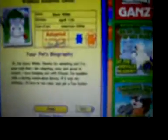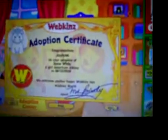Hi, I'm Snow White. Thanks for adopting me. I've been told that I'm outgoing, zany, and great in school. I love hanging out with friends. I'm buddies with the spring celebration bunny. If it was my birthday, I'd love to eat cake and get a toy guitar. Here's your adoption certificate.